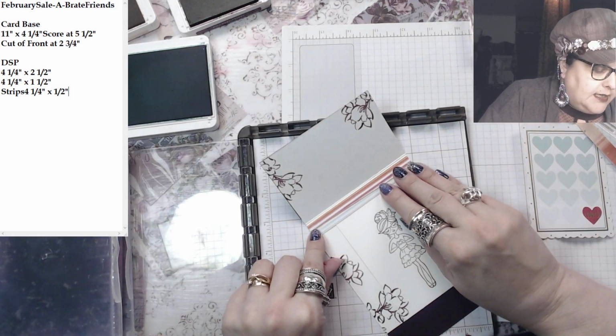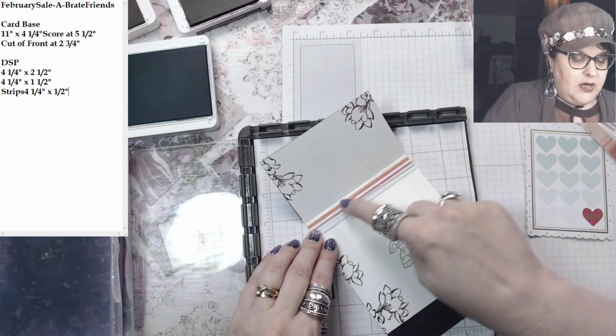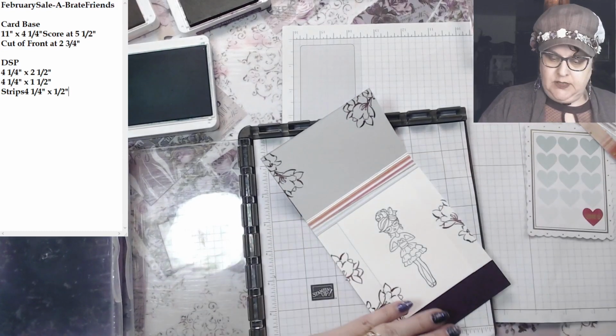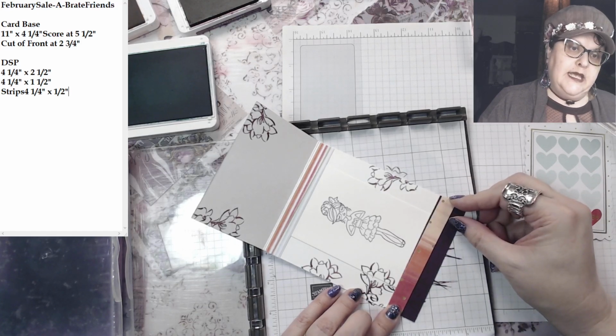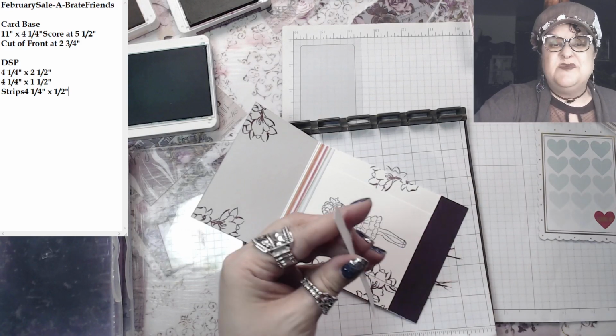So when I'm putting on my strip, all I'm actually looking at, obviously, is a straight line, but I don't want it to cross over the score line. Don't want it to go across the score line. And on this, I'm trying to decide if I like it up there or if I like it in the middle. I like it in the middle. So I'm just going to do a piece there.